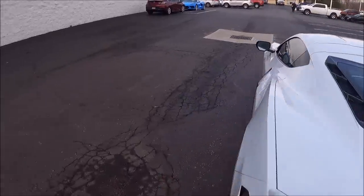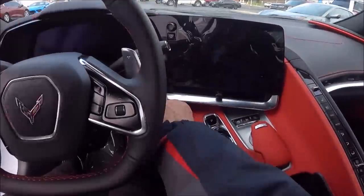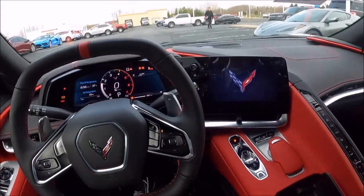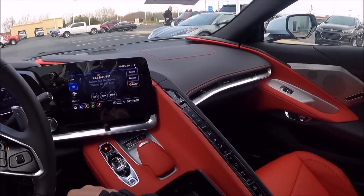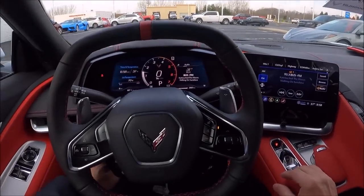All right, so I like to set the car up for the client as well. And I usually look at your driver's license and get an idea how tall you are. So I'll set a lot of this stuff up for you guys. So I'm playing around with the seat for a moment. Steering column.